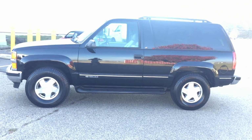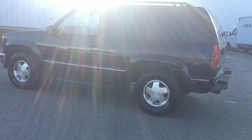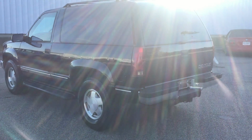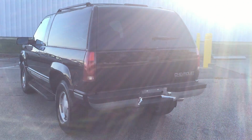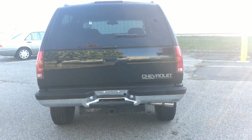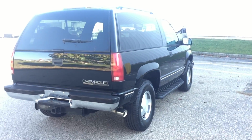Factory LT truck, loaded up with the factory painted fender flares, running boards. Absolutely gorgeous truck right here. Obviously, if you're looking at this online, you know that these vehicles are very hard to come across with low miles. This truck has 92,000 original and documented miles.